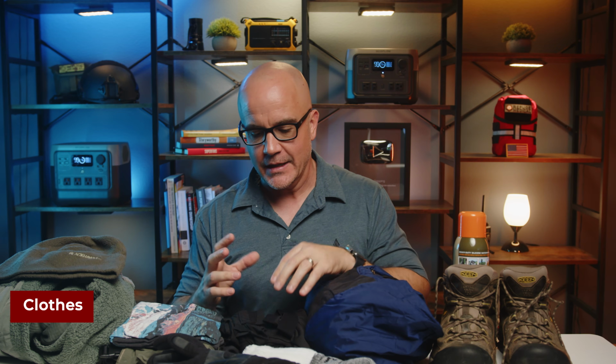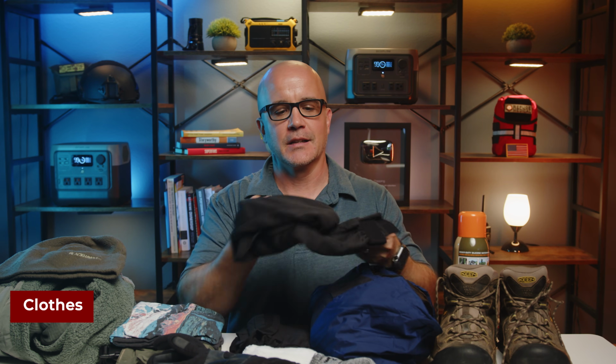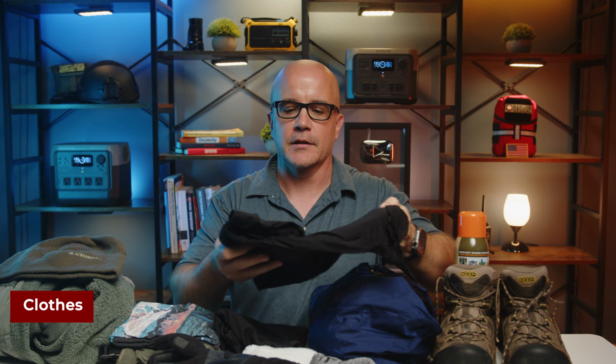Clothing. Now, regarding clothing, what we want to do is layer and avoid sweating. If you're sweating, you're going to get your clothes wet, which will only wick away warmth from your body. When it comes to layering, I start with a liner, something like synthetic pants, just your basic long johns, and then a long sleeve upper liner that I wear on my upper body.